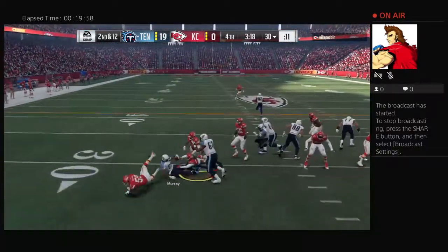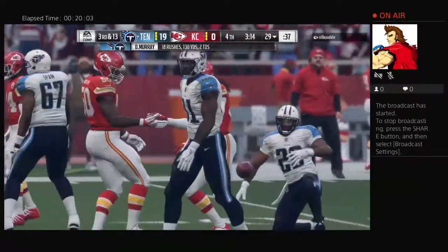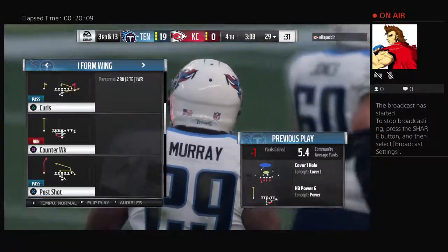They'll run it left side with Murray. And maybe a measure of revenge there. He's had his way in this one, but this time they get him behind the line. It'll be a loss of 1, and that'll make it 3rd and 13.